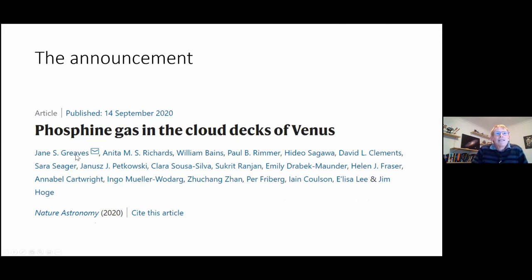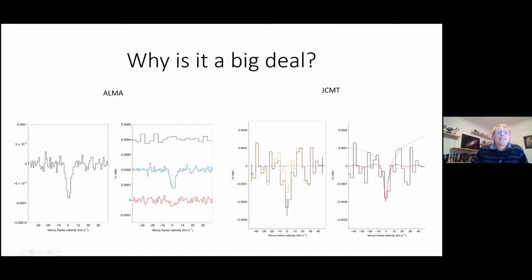So there's Jane Greaves, and you can also see Sara Seager and Clara, also amongst the authors. So very well done. And this is what they detected. This is the sort of dip that is representative of phosphine. This was done, oh, that one's on ALMA. This was on the JCMT. You can see here it's much less resolution. So you have to more squint and fit these lines to it on the JCMT, whereas ALMA is much more precise. And ALMA can also give you some idea of about where on Venus it is. Whereas the JCMT is taking the whole of Venus and saying, yes, I found something in it, ALMA can break it down into the polar regions, the equatorial regions and south polar regions, and so on.